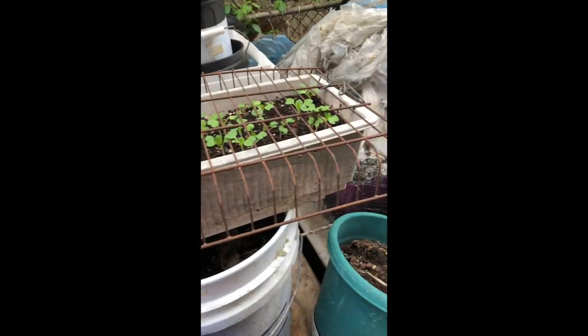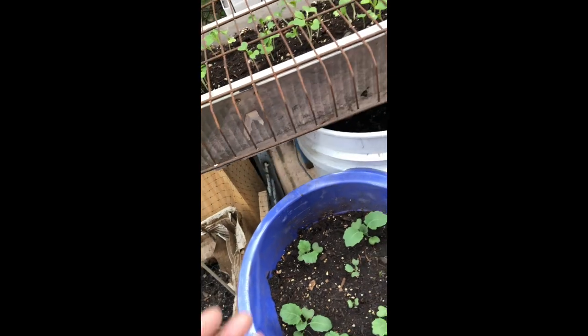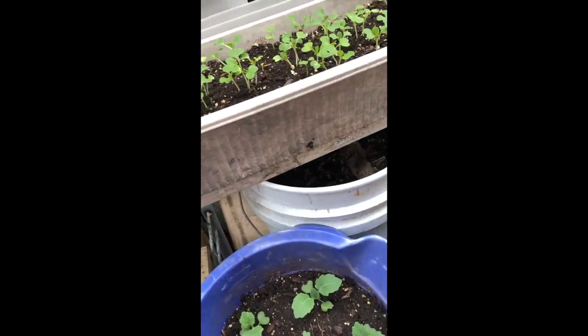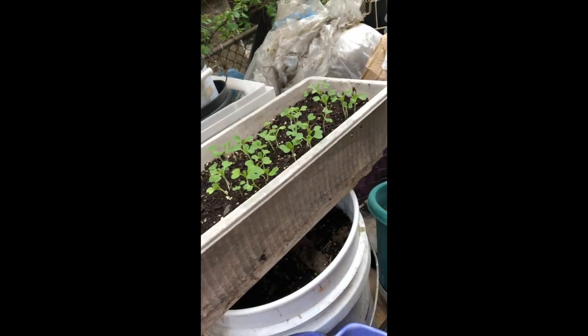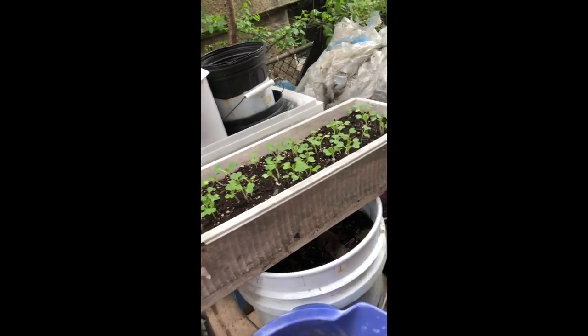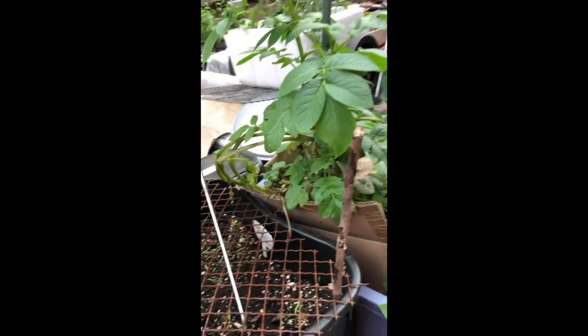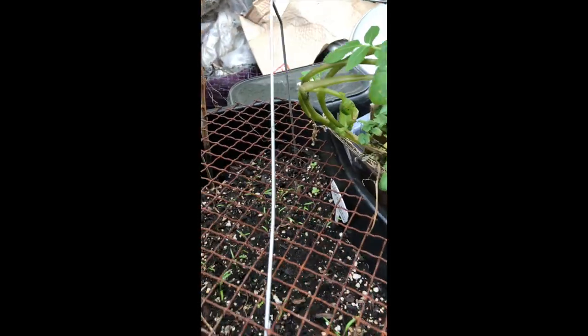Yeah, it's pak choy. Like I said, my mom loves pak choy. And I need to elevate this now because the pak choy is tall. So I'm going to put this over here for now. I'll figure something out later for some fencing around it or mesh or something. These are more carrots.